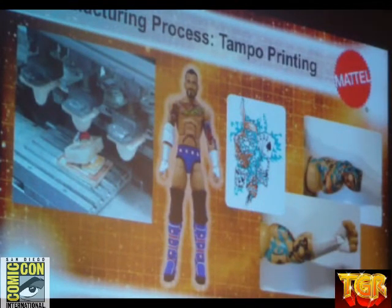Anybody who looks at the WWE figures will see there is a massive amount of deco on them. How many deco hits are we talking about? Well, it depends on whether you're talking basic figures or elite figures. Our basic figures probably have 40 to 50 different spots of color on every figure. Elite figures can have anywhere from 40 on the low end, and we've gone up to, I think, 160.